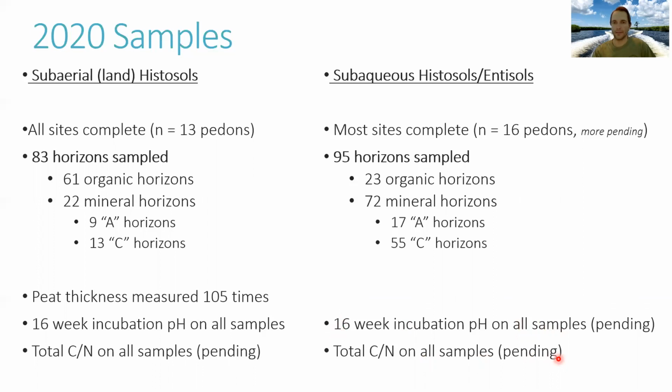All this is pending, so we'll have basically equal information, and this is a very important study. It's one of the first to look at what's happening as the shoreline is being submerged, specifically with histosols or organic soils.